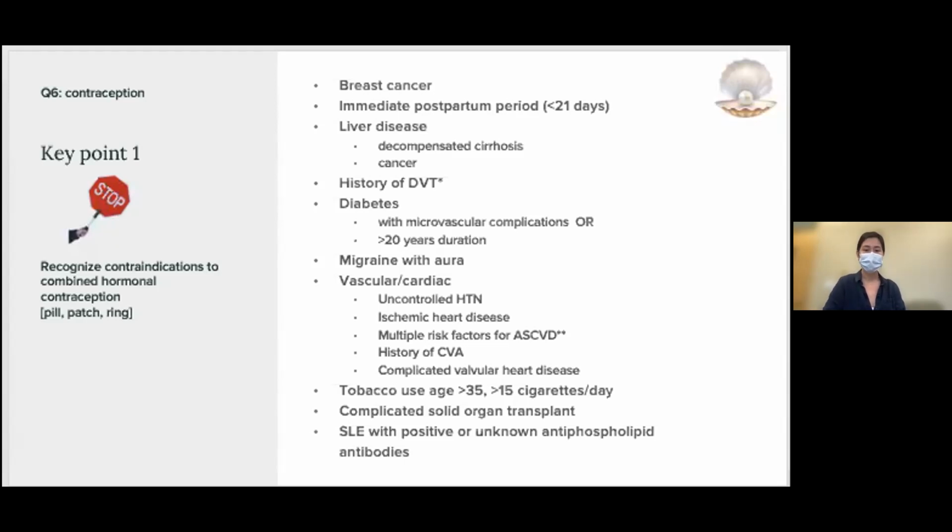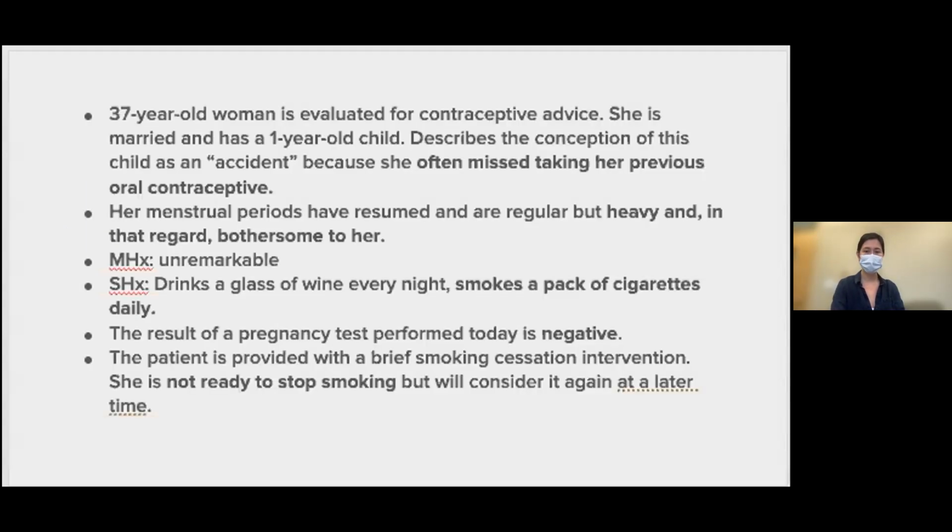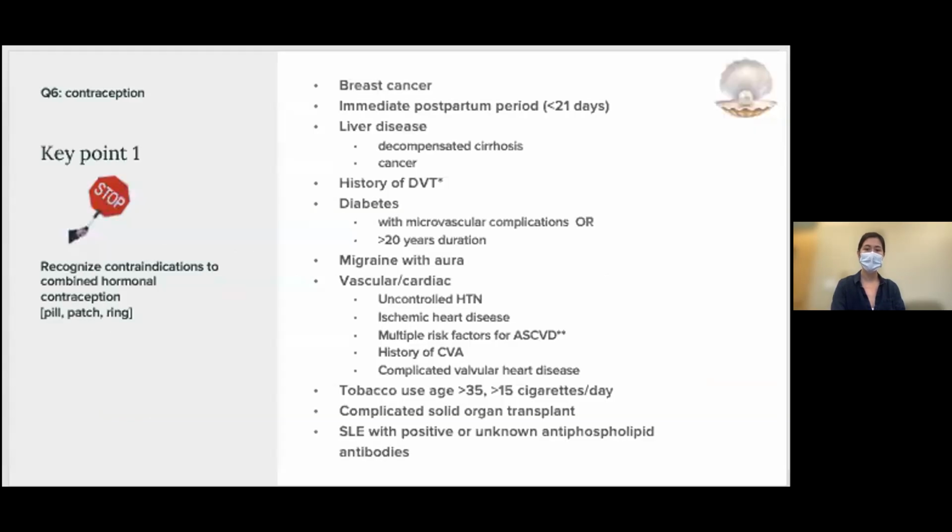One is contraindications to combined hormonal contraception, so estrogen plus a progestin, which is the pill, the patch, and the ring. Because again, in this patient, they called out a couple different pieces of her history that make combined hormonal contraception a contraindication for her. So, high point, breast cancer, immediate postpartum period.